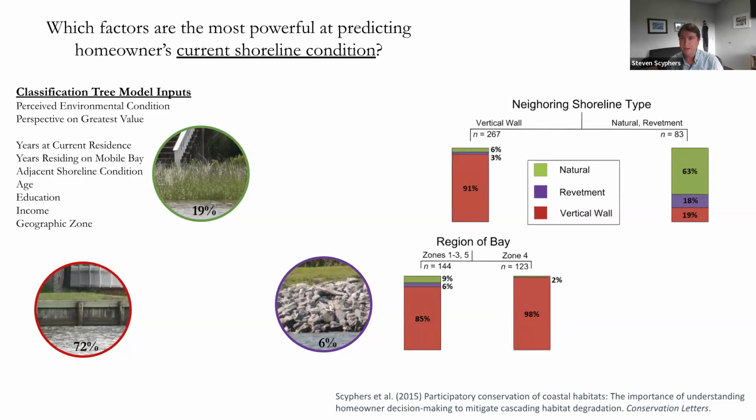When you do the tree modeling, essentially the higher up on a tree, the more important it is at explaining, and the lower you get down, the more conditional it is. In this case, you can see that neighboring shoreline type is the most important. It comes out at the very top. One thing you'll immediately notice is that it separates the percentage of people that had a vertical wall. If neighbors had a vertical wall, there was a 91% chance that the homeowner who took the survey would also have a vertical wall, as opposed to only a 19% chance if none of their neighbors had a vertical wall.